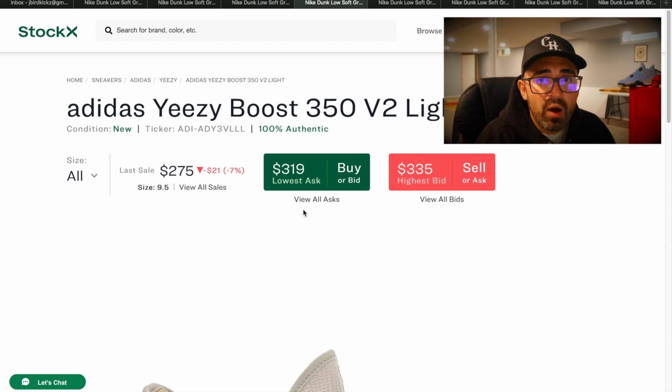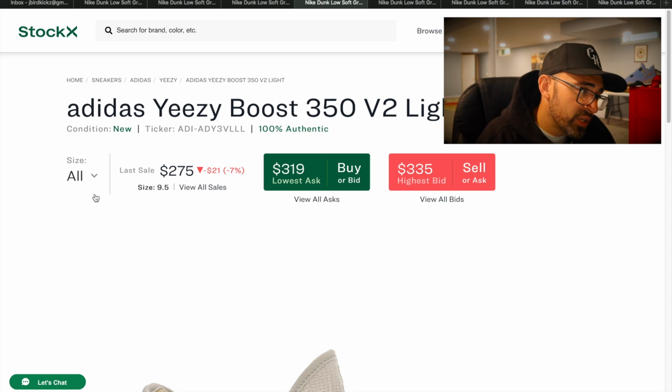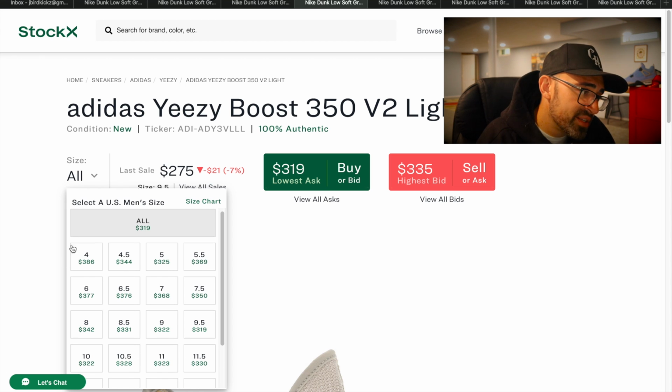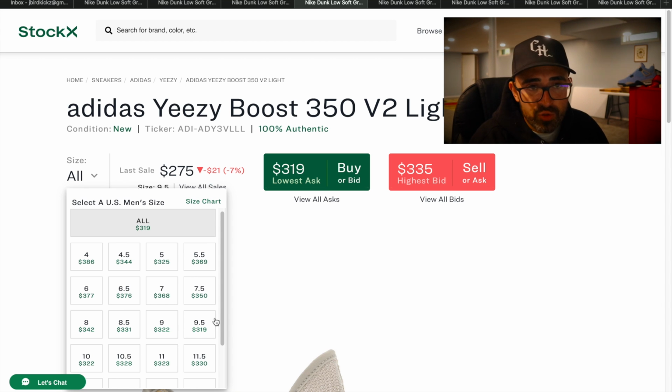Estimated profit on it is about $41. All sizes are a go for sure. Take a look at the charts here. Everything is basically sitting around the smaller sizes, the base sizes are going closer to your $400 mark. The lower ones are definitely closer to the $300 mark, and those will drop on release day.